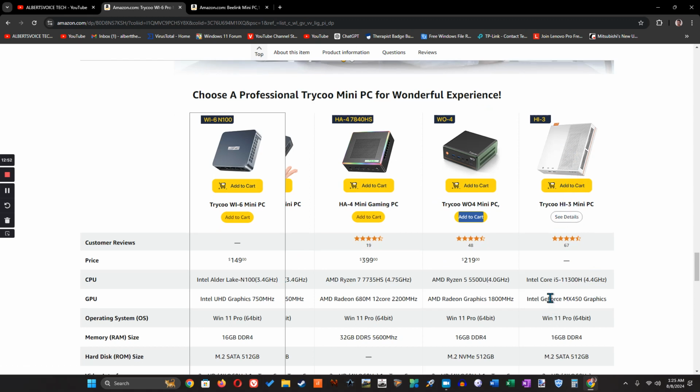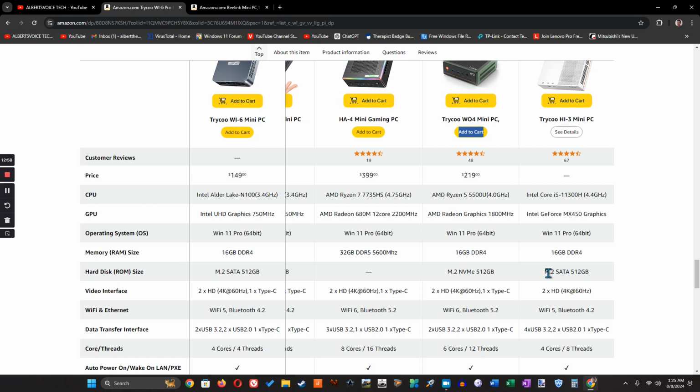It's white. It has Intel i5, 11th gen, 16 gig DDR, 512 SSD, 4 cores, 8 threads. So basically, this is a 4 core, and it's 8 threads. 6 core, 12 threads. That's right. Okay. 8 cores, 16 threads. Well, that's how many it can handle.